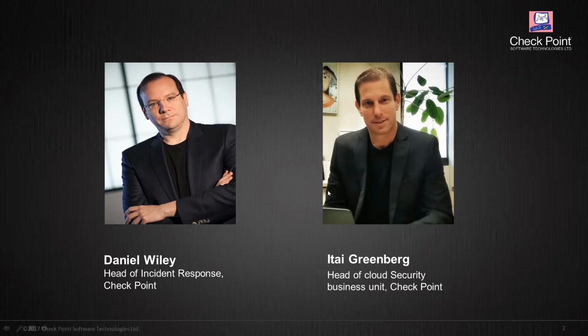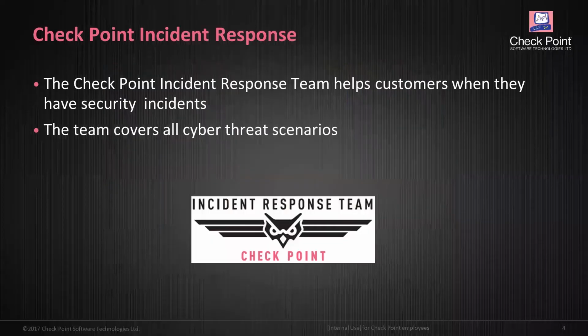What we're going to do first is go over a couple of the attacks that we've seen, specifically around cloud infrastructure attacks. And we'll go over a few cases that we've actually worked within the incident response team. Just as a quick introduction to the team and what we do, we handle customers' attacks, malware attacks, hacking attacks, DDoS, extortion, you name it, as long as it has a cyber component. The incident response team at Checkpoint helps our customers deal with these threats.